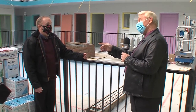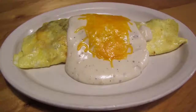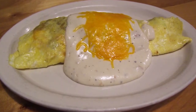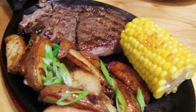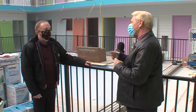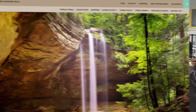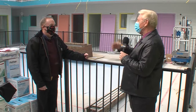And we can't forget my favorite for breakfast. Hocking Hills Diner. The Hocking Hills Diner, yeah, they actually do a wonderful Eggs Benedict, yes, it's a really nice place, and they do wonderful coffees in there as well. Well, give us your website where we can learn more about the Hocking Hills and the things that we can find here. Yeah, you'll find everything on exploreHockingHills.com. Fantastic. James, thanks for being on the show, man. Great information. Always love coming down here.